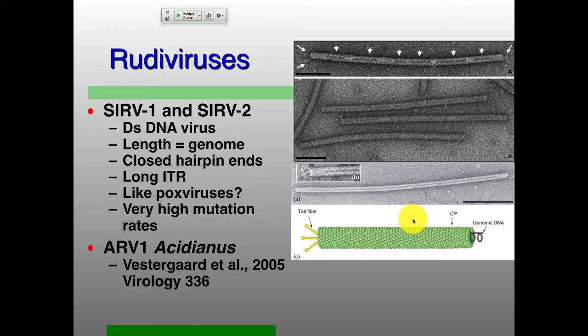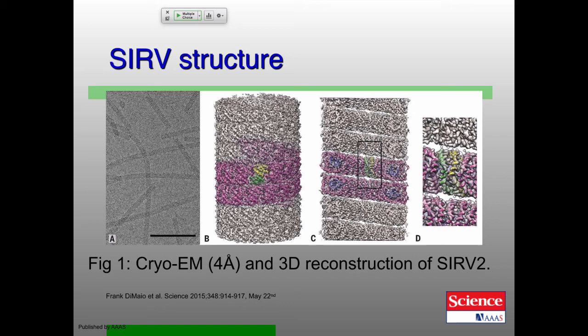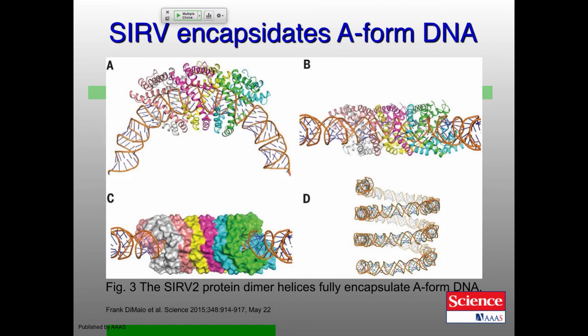And this was done a couple of years ago now by David Prangishvili's group in collaboration with a group at the University of Virginia. What they were able to do was to discern the structure. It's a little hard to see here, but here's a yellow and a green. These are the major capsid proteins of SIRV that line up with each other in order to form that helical structure around the DNA. And this was a high enough resolution structure they could also see the DNA, which turns out to be A-form DNA, not B-form DNA.